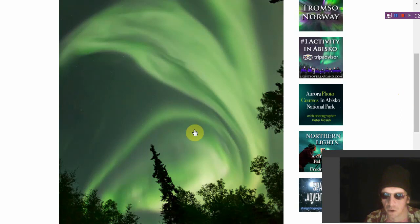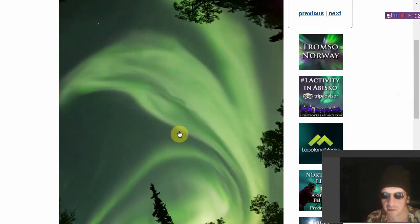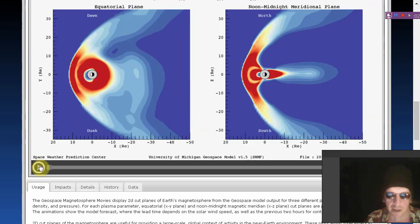So the high-speed coronal hole wind stream continues, sparking geomagnetic storm conditions and massive auroras. This one located in Fairbanks, Alaska. Check that out if you like. That one is linked at spaceweather.com. Next, we're going to look at the magnetosphere movies.